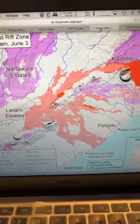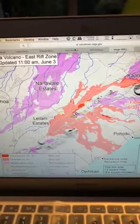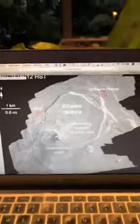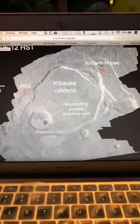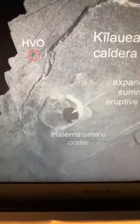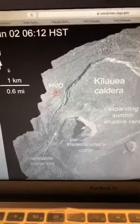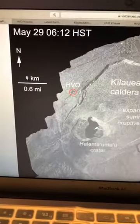So the next thing I want to talk about right now is basically the summit. There's been a big development at the summit. It keeps happening: the summit keeps collapsing. Here's the most recent animation released by the USGS showing a sequence of what's been happening at the summit crater. Let me zoom out a little bit so you can see the dates up here on the map.